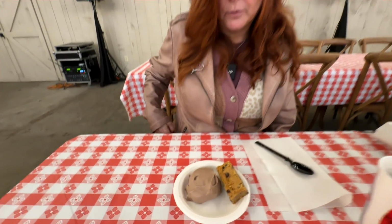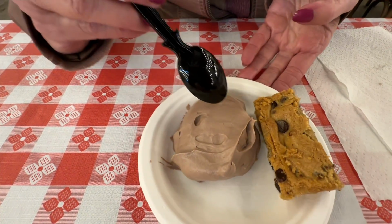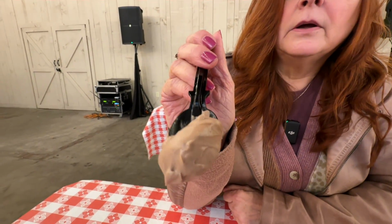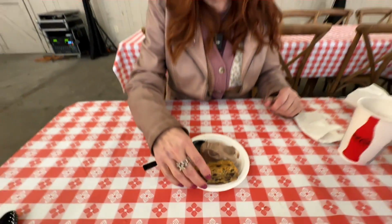Dessert time, I went with a blondie and a chocolate mousse. You're going to enjoy this, John, because you love chocolate. It's fluffy, and it's got like that silk texture to it. That does sound good. I'm definitely getting that. A lot of chocolate flavor in that. Maybe I'll bring the whole container back here.